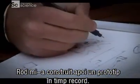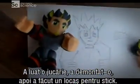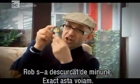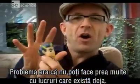Rod then went away and built up a prototype for me in record time. He took a children's toy, pulled it apart, and then built a housing for the USB electronics to go inside. Rod's done a great job. This is exactly what we talked about. The only problem is you can only get so far with things that already exist.